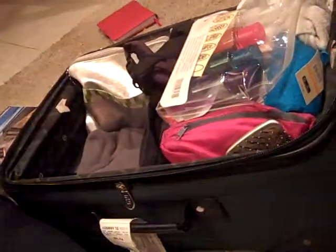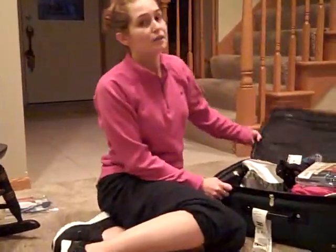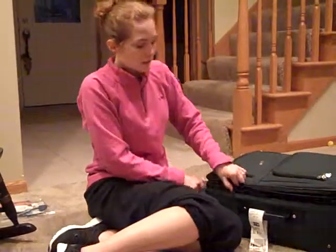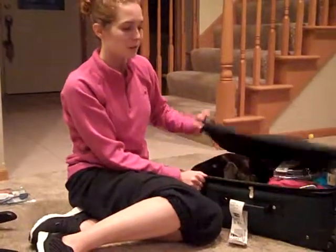It's very tempting to try and fill the whole thing just in case. But in the event that you buy anything, you won't have room to take it home. On your way home, you will be able, if need be, to expand this in case you do run out of room, but then you will have to check your luggage, which when you get home at the airport will take you a little bit longer.